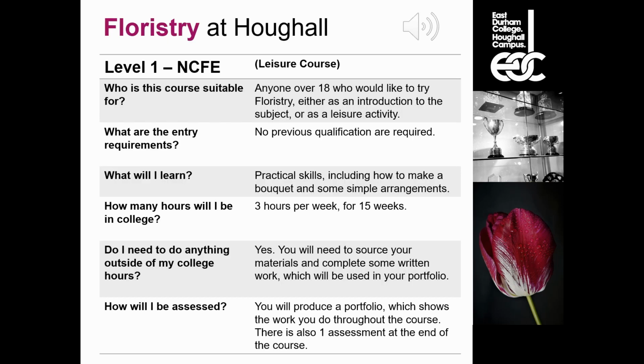So let's go into level 1, NCFE, which is our first leisure course. So who's it suitable for? Basically anyone. Anyone who'd like to try floristry. It's an introduction or a leisure activity. So maybe you are retired and have slightly more time and would like to try something new. Maybe this is a career change for you and this is your first step just to see whether it is professional floristry that you want to go into. There's a whole range of people that this course is suitable for, okay? And the good thing is that no previous qualifications are required.